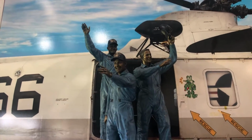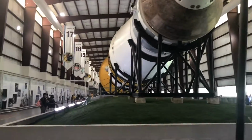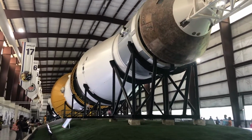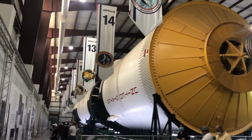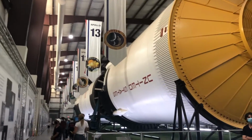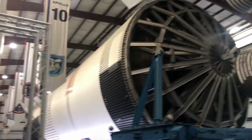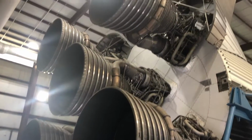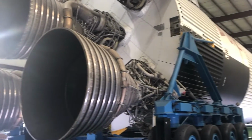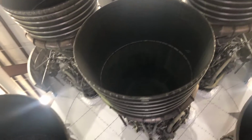And there's some of the returning astronauts, a celebration of them. But I mean, it's huge. I like how they have it separated into its individual components. That way you can see what gets left behind and falls back into the ocean. And just the type of engineering it would take to manufacture these huge rocket thrusters. All the gas involved, all the chemicals, all the alloys, everything.